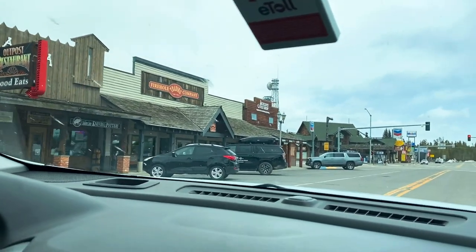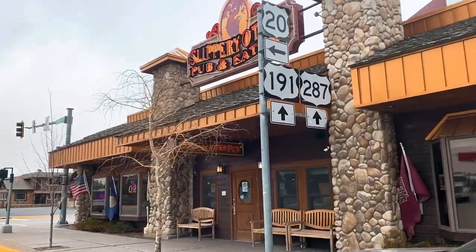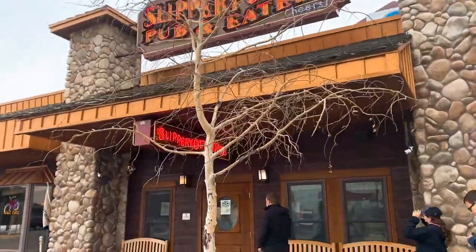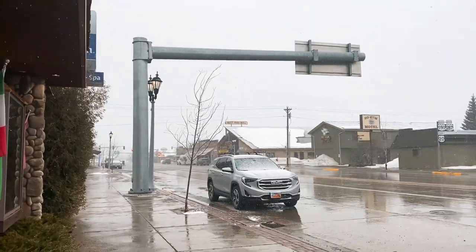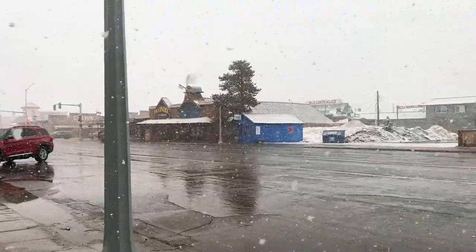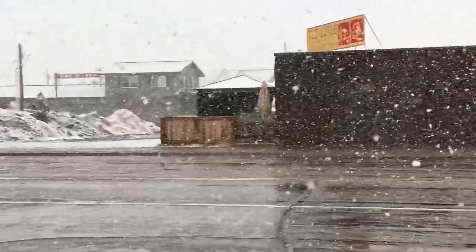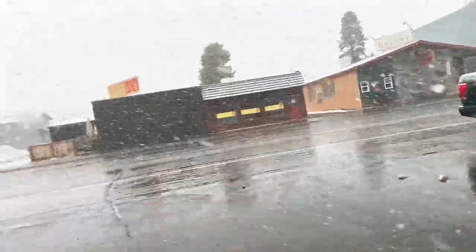The hotel, they gave us some restaurants they highlighted that are open. Yes, you heard that sound? It's snowing in Yellowstone. Merry Christmas. Do it again. Be cute, okay? Oh! Wow!